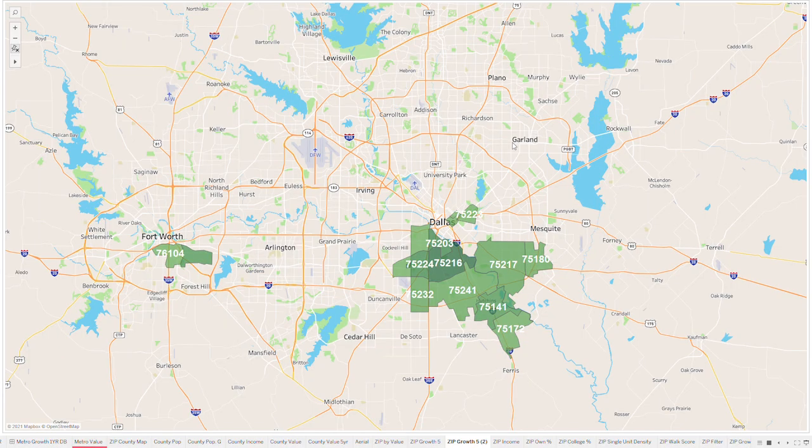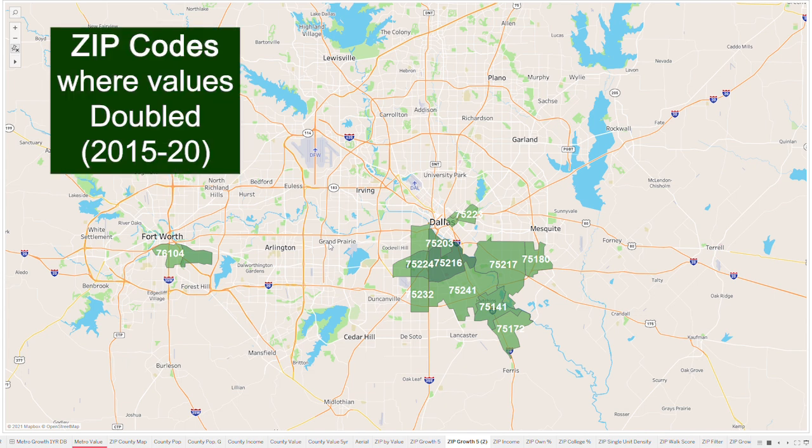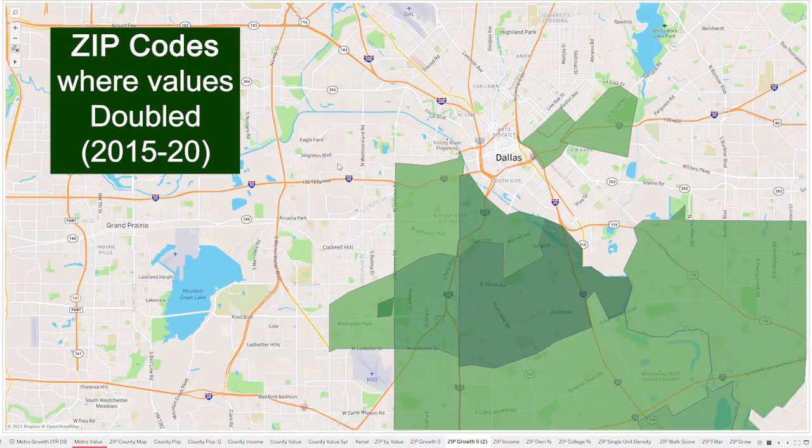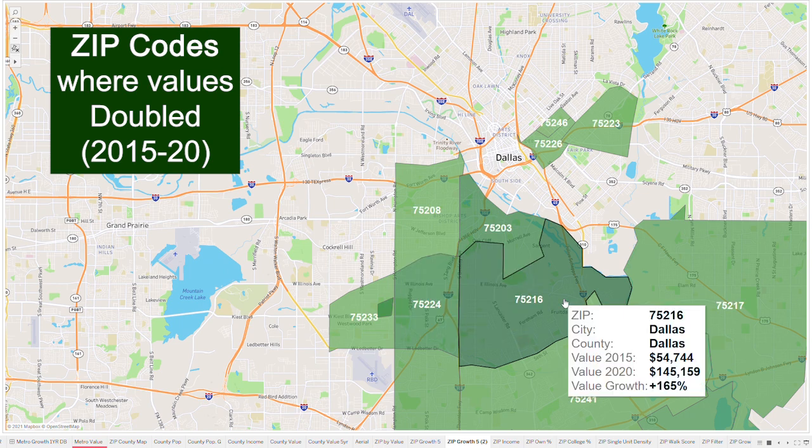So we're going to dig into some of these zip codes a little more. I isolated every zip code that's experienced over 100%, basically a doubling in values over the last 5 years. You can see it's not very many, but these are the ones, and they're heavily concentrated kind of south of Dallas's downtown area. The first one that sticks out is 75216.